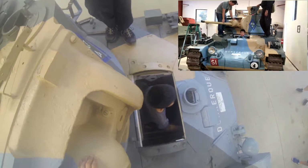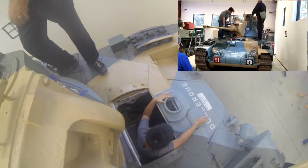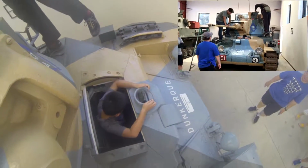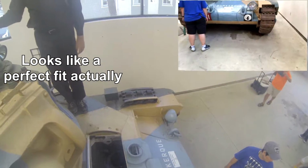Get a look here. Sit down properly, Caden. Put your butt on the seat. Otherwise, you're not doing it right. I can't drive a tank like that. I think you're too small. Sit inside, all the way inside. Well, we cannot take a picture of you.